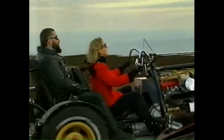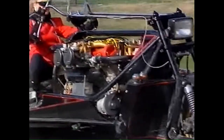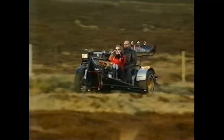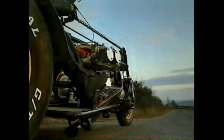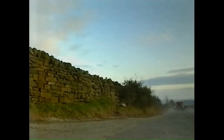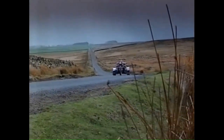Handling isn't too bad in a straight line, but turning corners is to be avoided at all costs, particularly if you're as puny as I am. But Tony assured me 130 is possible in second gear, though I only managed a pathetic 40. If you fancy a machine like this, Tony says he'll build you one. The good news is it counts as a car, so no need for a bike license or a crash helmet.